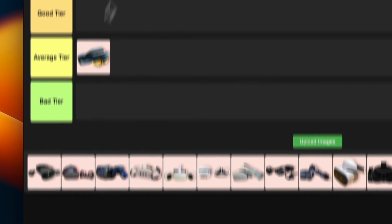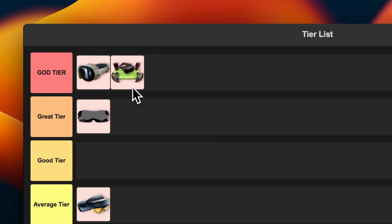The controllers are amazing too, with individual finger tracking. This is going straight into God tier. It might be a few years old, but it's still one of the best VR experiences out there.